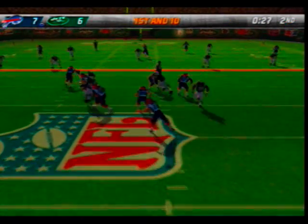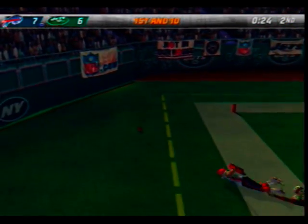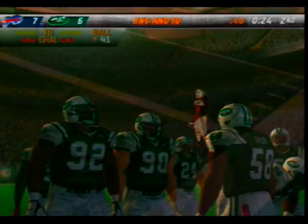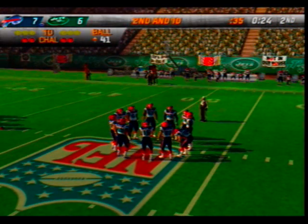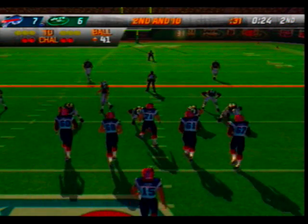They'll go with a play fake. Long throw. Good defense that time, and it saves them from giving up a big play. Second and 10. Ball on the 41-yard line.